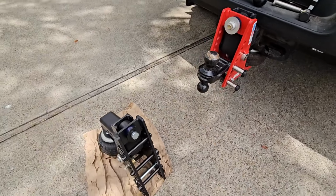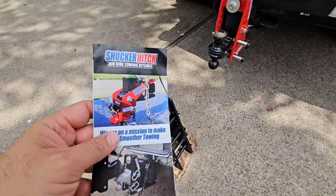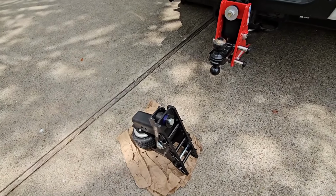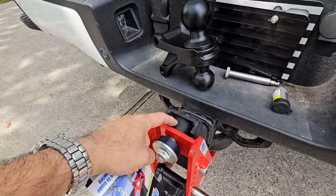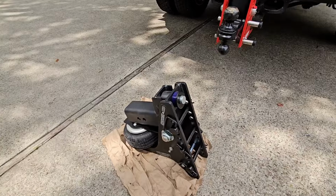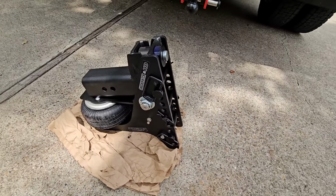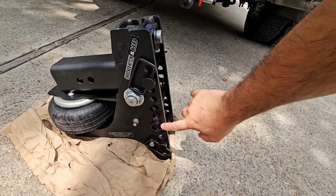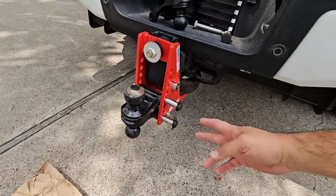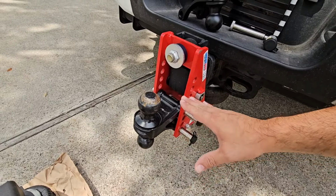This is really cool, and the folks over at Shocker make all sorts of different types of hitches, from gooseneck hitches with airbags to even traditional drop hitches that don't actually have an airbag. They utilize more of this rubber bushing right here for the shock absorption. So you have all sorts of different types of setups here, but this one right here has that additional drop, and it's an additional 4 inches of drop. So you have typically 8 holes right here, and this is going to add 4 additional adjustment holes. And what's really nice is that it gives you some really micro adjustment holes in case you just need to move it up a little bit or move it up a lot.